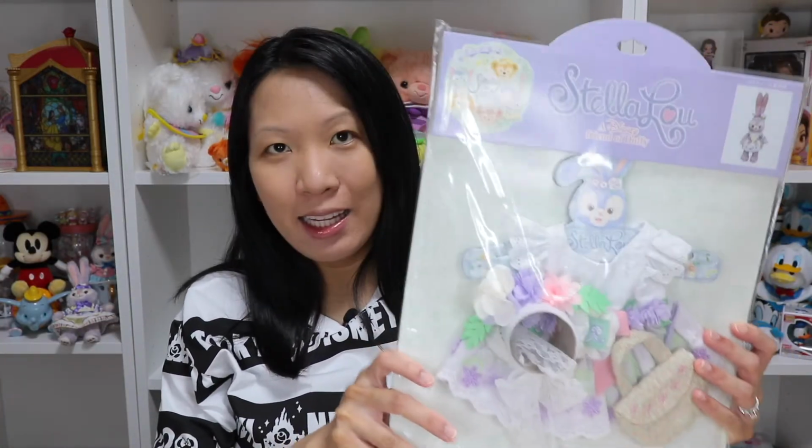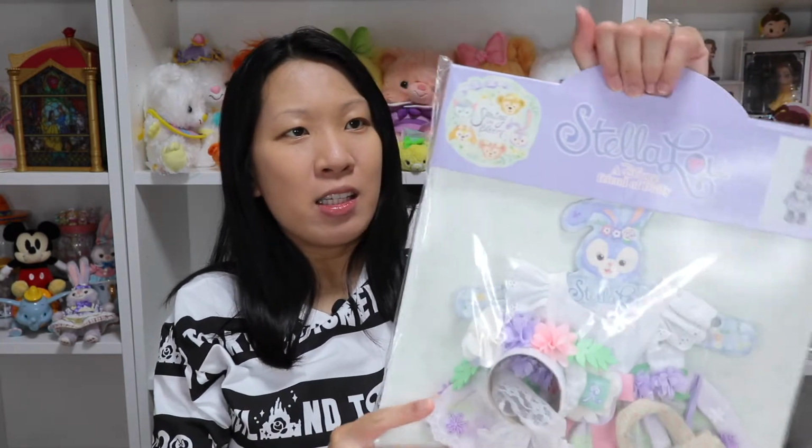All Duffy and Friends costumes come looking like this. They come packed with a single piece of cardboard. All the pieces that you need for their costumes are included, and what I love about it is that they always come with a character hanger, so you can kind of collect the costumes by hanging it up. It's a great collectible item as well.